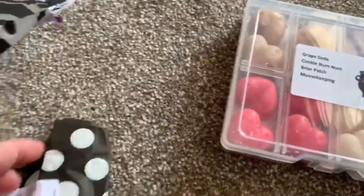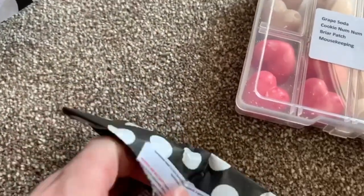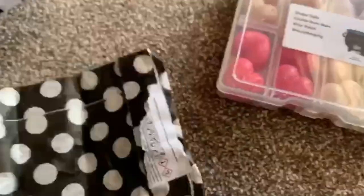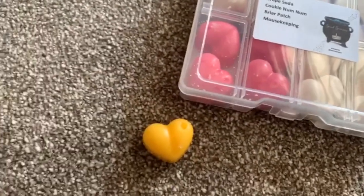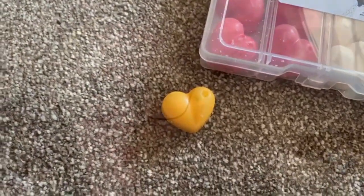What was my little packet? Hang on. Oh, there we go. Let's have a sniff of that. What's that one? It's called Horseman's Head. I think it must be their pumpkin spice one. Yay! I can confirm it's a pumpkin spicy flavour, this one, and it smells really good.